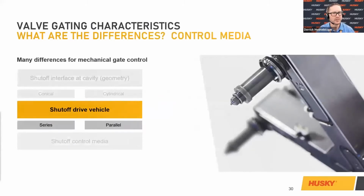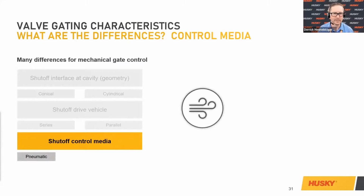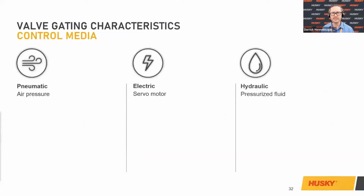Finally, there are three different methods to control that actuation. This is what generates the force for moving the valve stems to open and to close those gates. These are pneumatics, or compressed air, electronics, or servo motors, and hydraulics, or pumped fluid. Each media has its advantages and disadvantages, typically with force, positioning accuracy, and speed. Other things to consider are response, maintenance interval, and movement variation.